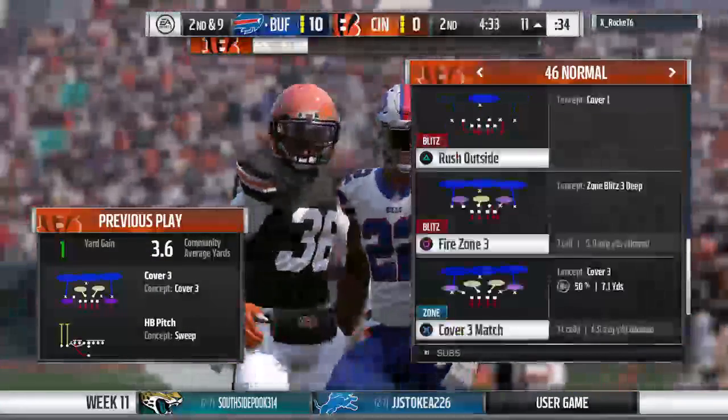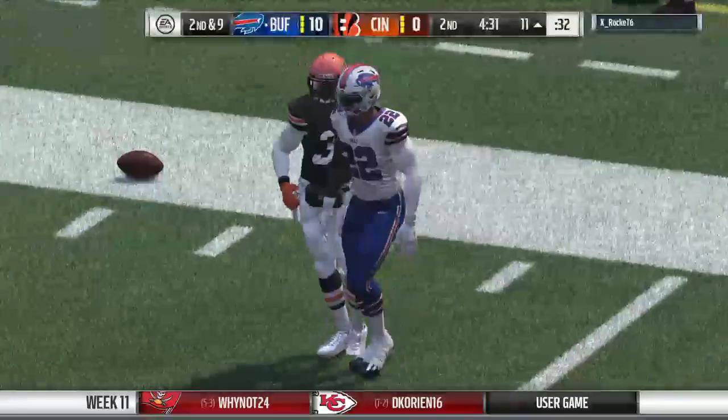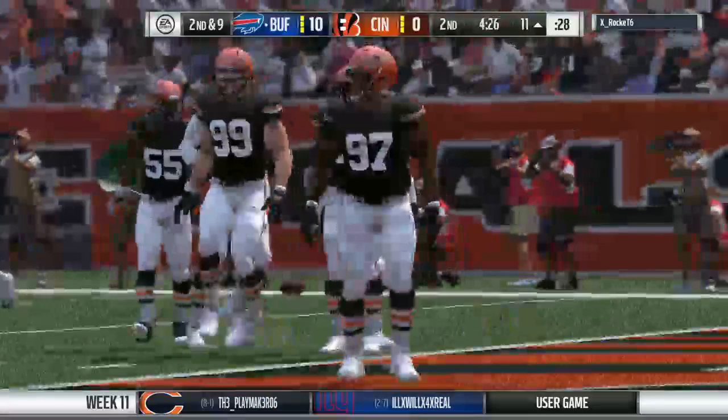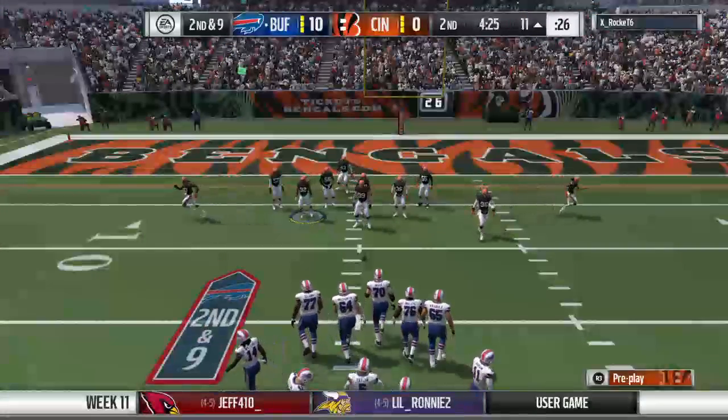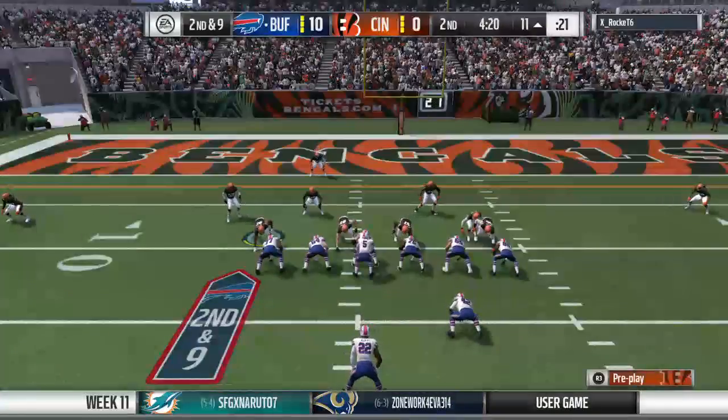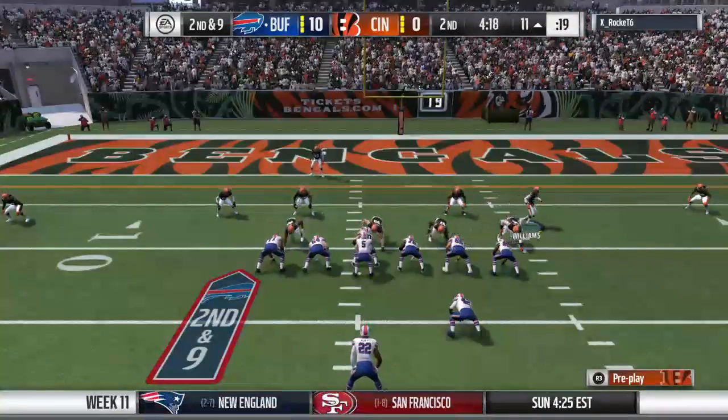I like the call. Inside the red zone, running the toss. Why? They want to get to the edges. They want to see if guys who don't normally make a lot of tackles are willing to actually do that. That usually means the guy's in the cornerback position. Watkins alone on the left side.